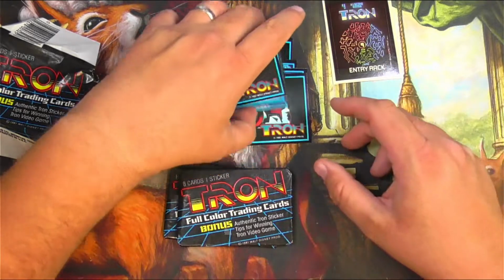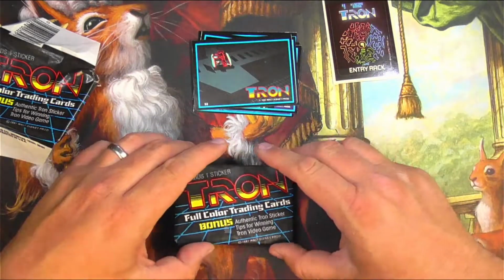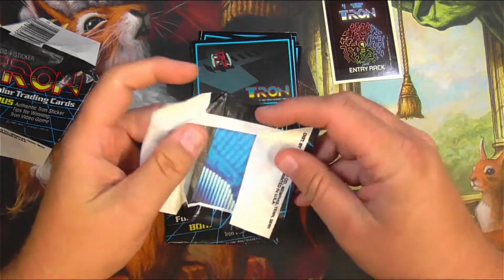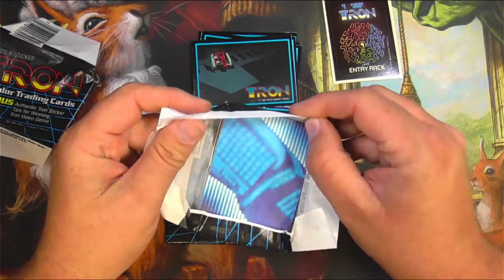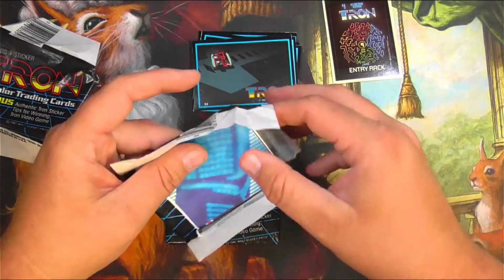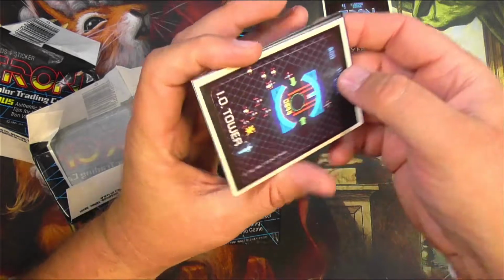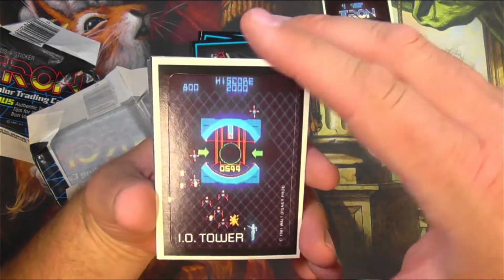The sequel from 2009 I thought was really good, but it just didn't do well enough at the box office, so of course you don't get any more movies after that. If you don't make $1 trillion, you only make $250 million, not good enough. All right, stickers.